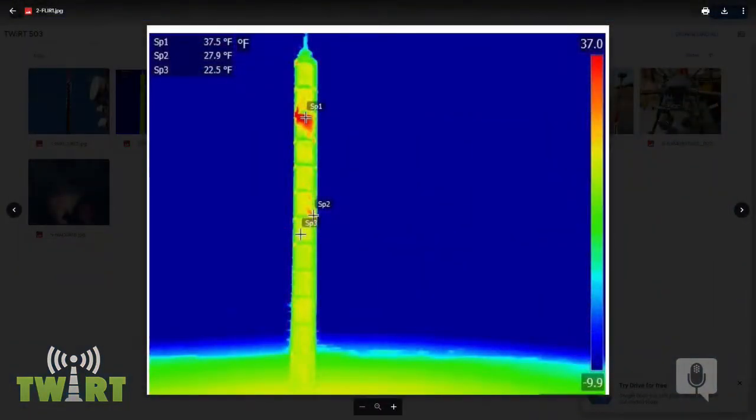Picture number 2. Is this a different tower or the same tower? This is a different tower. This is a UHF TV antenna, and like you said, I'm using drone technology with pretty sophisticated infrared cameras to measure the surface temperature of different points on the antenna and the transmission line.